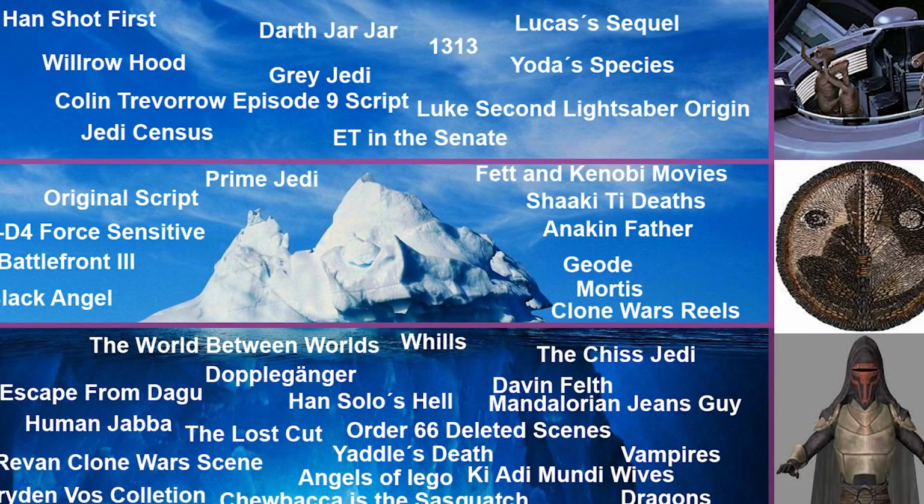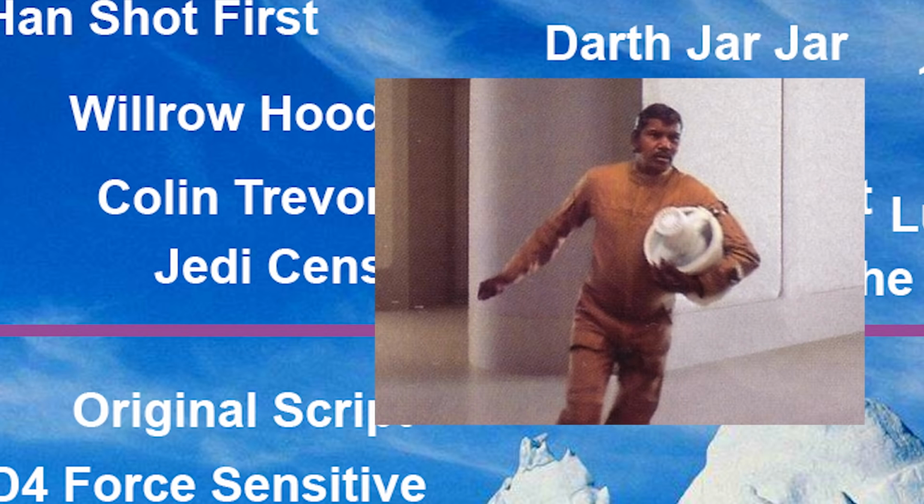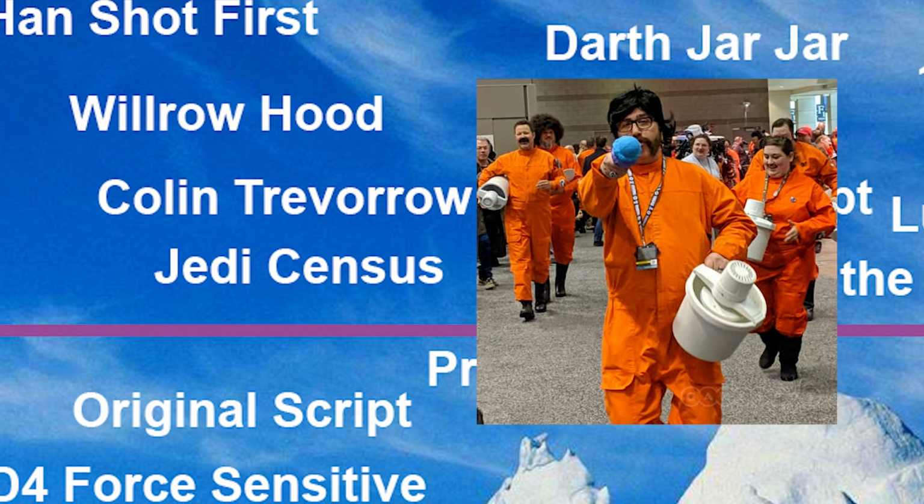One example of an entry-level bit of knowledge is Willrow Hood. Many of you guys probably know him as the Ice Cream Man or the Ice Cream Maker dude. You see him on Cloud City. He's holding what looks like an ice cream machine, a prop that was actually brought back for The Mandalorian, and he has a pretty wild level of fame among Star Wars fans, and there's even a whole contingent of people who dress up as him.